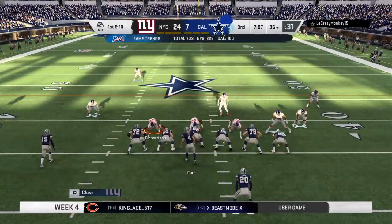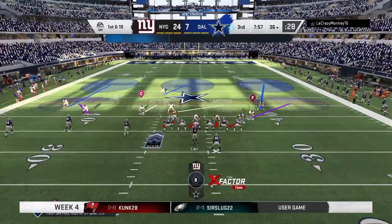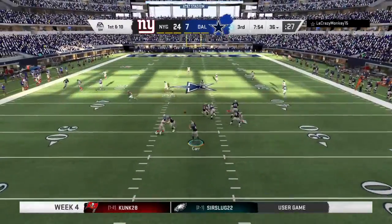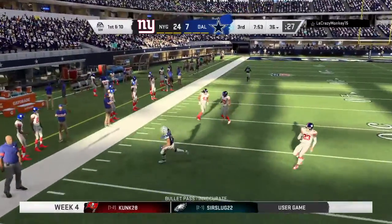About set for this next drive by the Cowboys offense. They have the ball here for the inaugural drive of the second half. Pretty big deficit, though. We'll see what adjustments were made in that locker room.